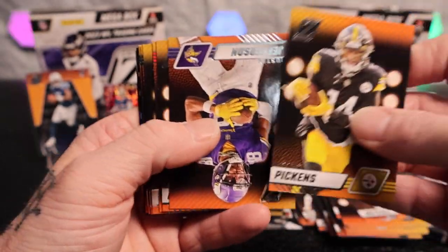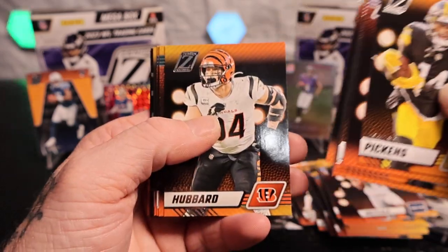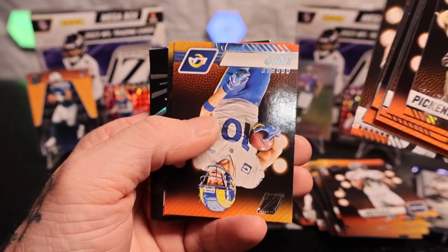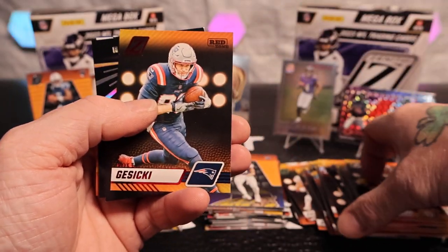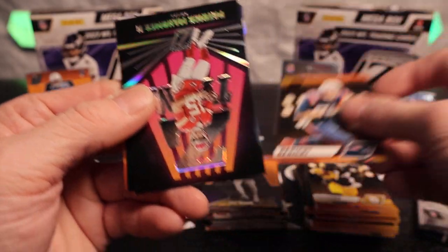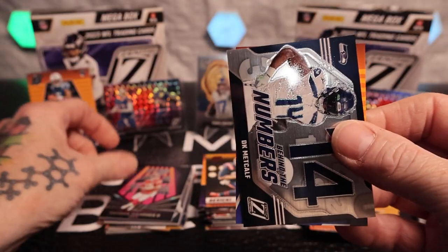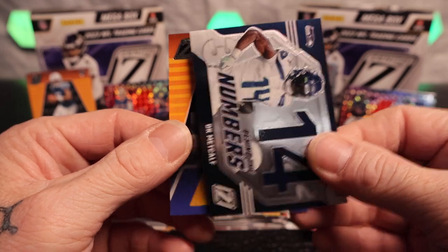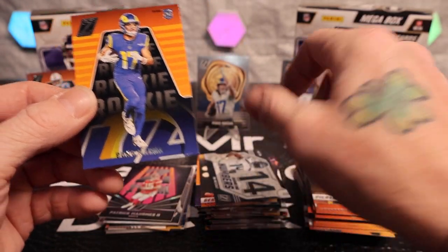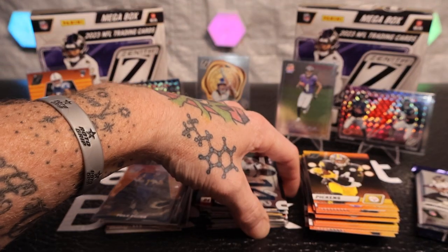George Pickens. Jefferson. Beckham Jr. Swift, Hubbard, Brown, Joe Mixon, Cooper Kupp. We got Red Zone of Mike. That's horrible. Z Team, Patrick Mahomes. That's a nice one. DJ Metcalf, Behind the Numbers, and Puka Nacua. So we got a couple good rookies now.